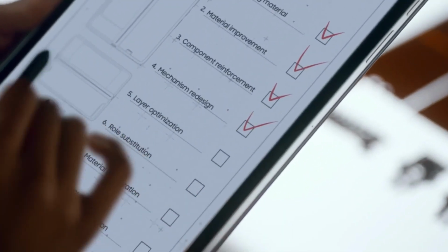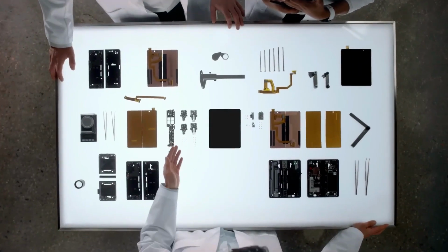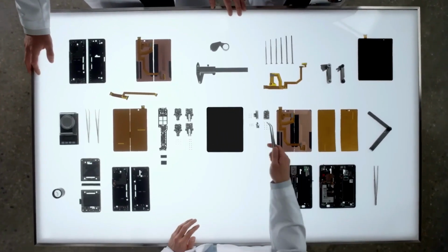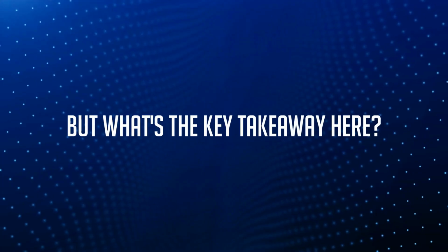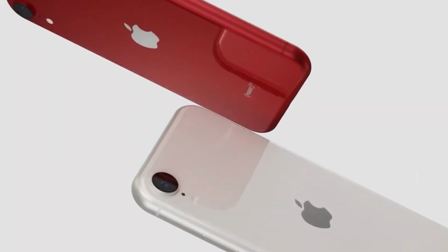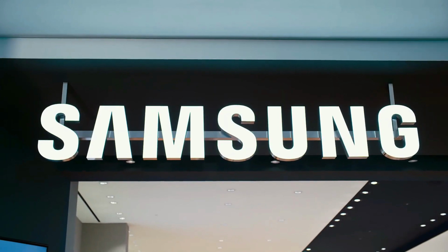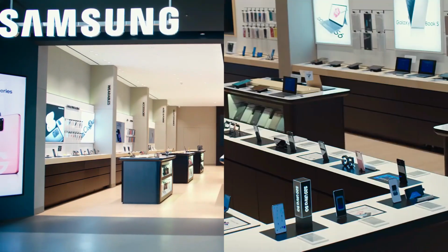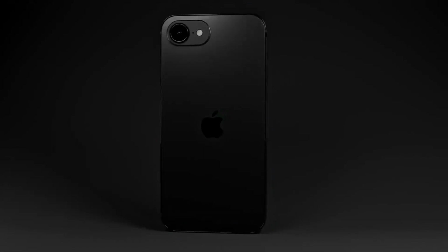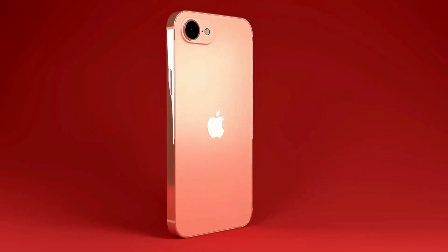With this wealth of early information and a dash of educated speculation based on Apple's past strategies, let's dive into a quick overview of the speculated specs of the iPhone SE 4. But what's the key takeaway here? Well, the potential specs of the iPhone SE 4 could position it as a compelling contender in the market. It's becoming clear that Apple is eyeing the Android market share, and the fresh makeover of the iPhone SE 4 could be enough to captivate even the loyal Android customers.